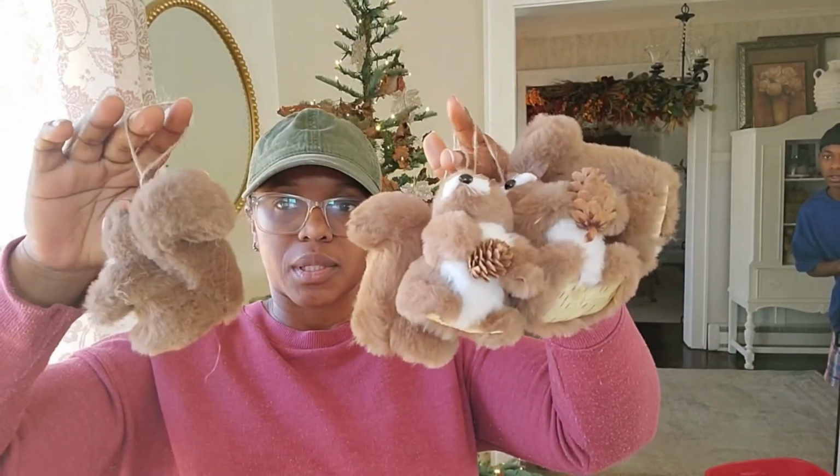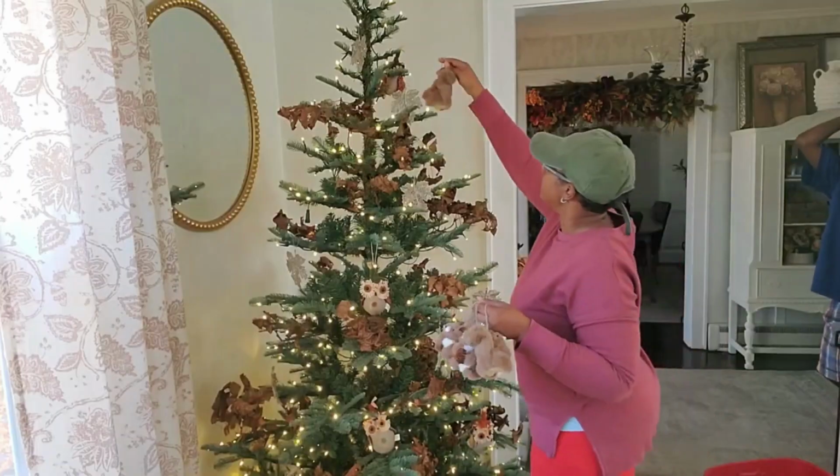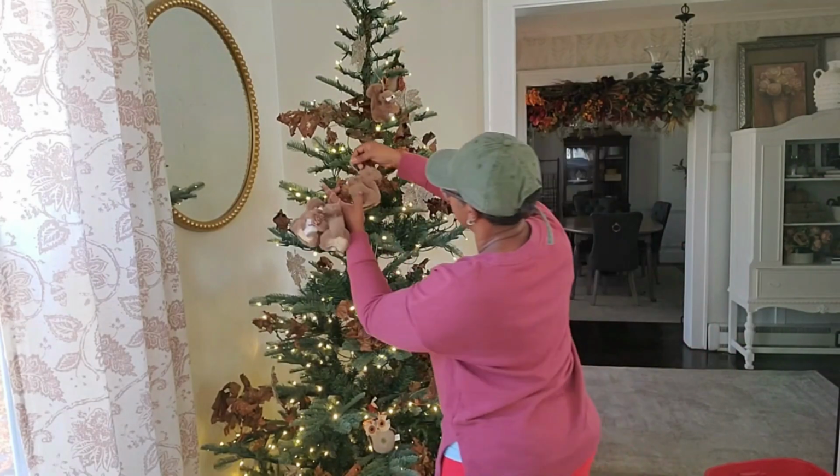You could actually peep my son in the background right there. He came in and he just was like, Mom, I really love the tree. It looks so nice. It looks so festive.